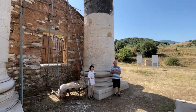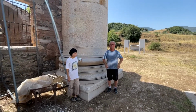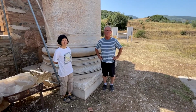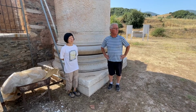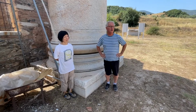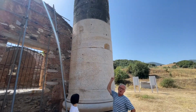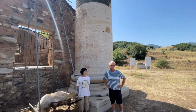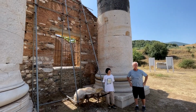The Temple of Artemis. We're here to show you the temple that has just been cleaned over the past 5, 6, 7 years. Hiroko Kariya and myself have designed a method that allowed us to remove the biofilm from the temple. As you can see on the top, we left a small area of what the temple looked like with the black cyanobacteria, moss, lichen. It's a whole family of organisms.